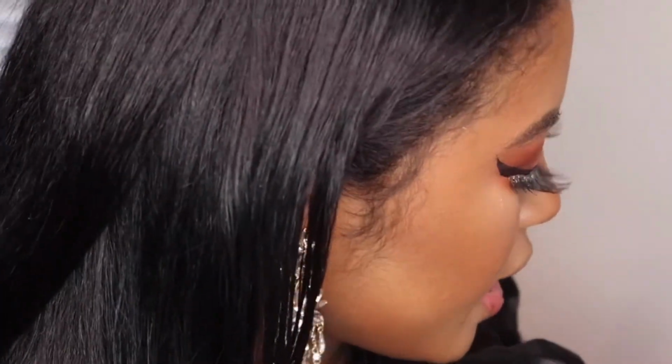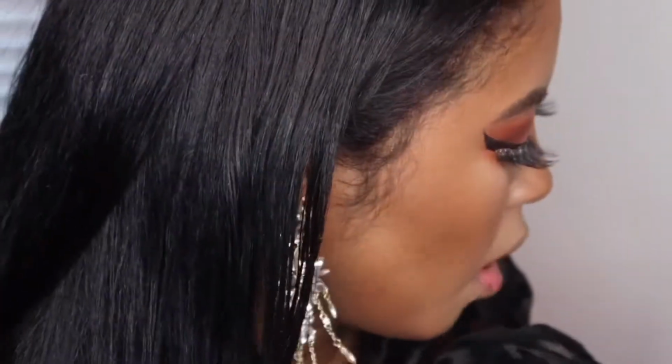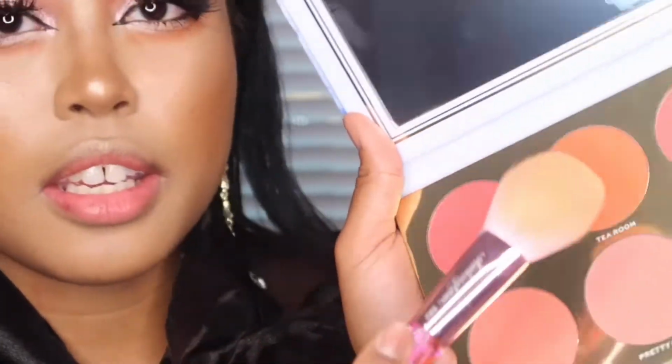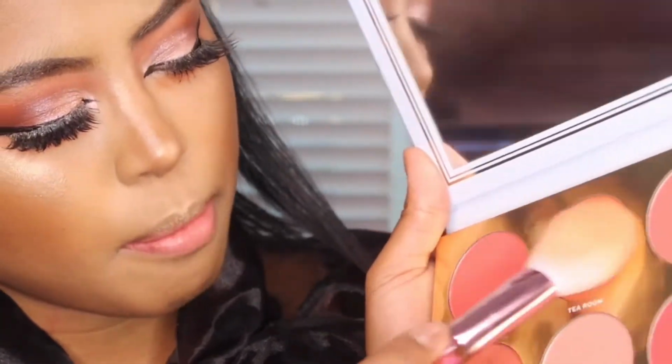So I'm going to bring you a little closer so you can see. Okay, so I do have highlighter on right now. If you're curious, I'm wearing the MAC Oh Darling highlighter. But so I'm just going to go in and just go into both of them, mix them.